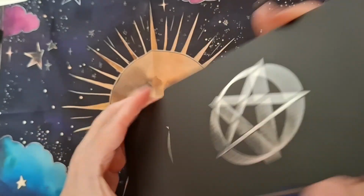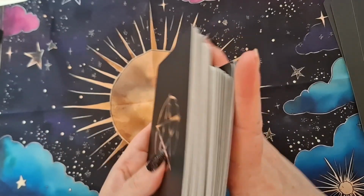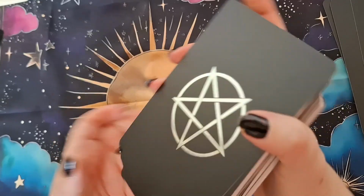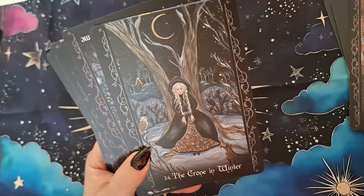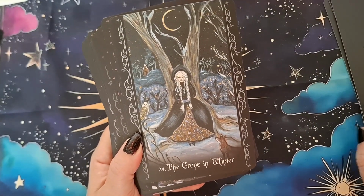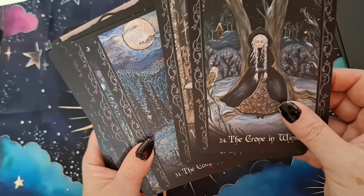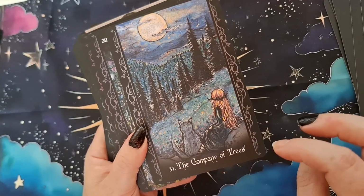I have to shuffle it like that rather than side by side, because you can see my hands barely, and it's a real stretch and it really hurts. But it is such a beautiful deck, and I do want to get to know it more in the winter months as it's coming into reflective practice, dealing with the shadows, everything like that. So yeah, this is the Solitary Witch Oracle. It is just stunning.